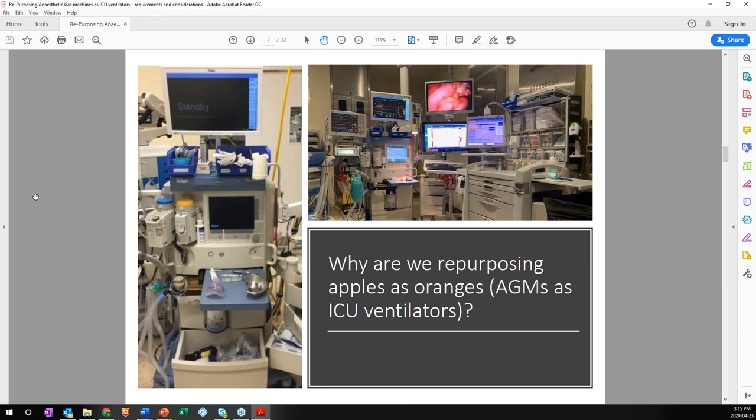So modern gas machines are very advanced and they're capable of supporting the ventilatory needs of very sick patients. And they have the ability to be used as part of surge capacity during extreme circumstances, such as the current pandemic. But it's really important to note that anesthetic gas machines have differences in design, workflow, and functionality compared to an ICU ventilator. So we'll go to the next slide.